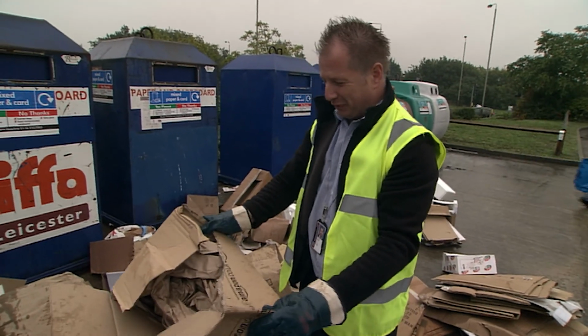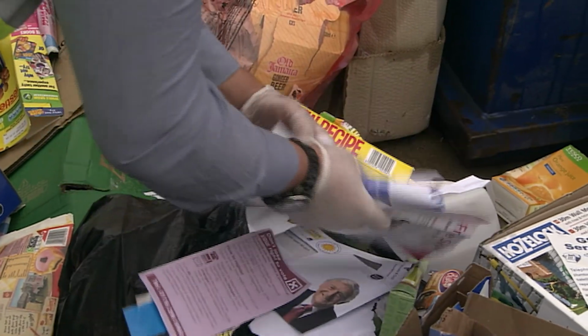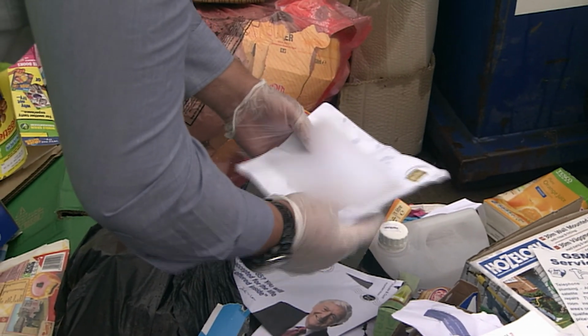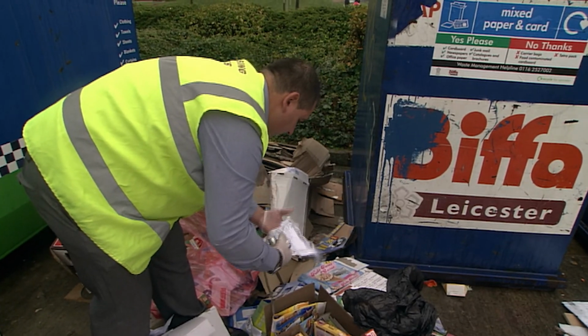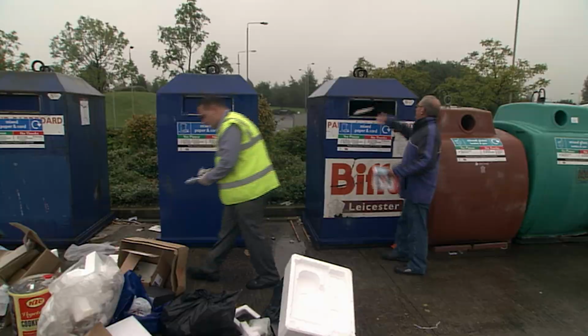Oh, the crafty beggar. They've ripped it off. Found some evidence, looks like we've got one there with a name and address on. As you can see, we've found some more. Fly tipping is illegal, but are all the culprits equally to blame? What do you think of all this waste?